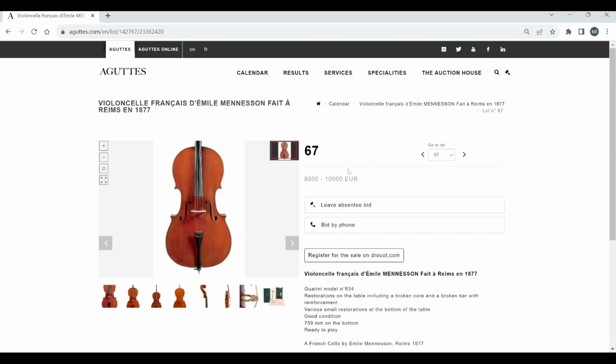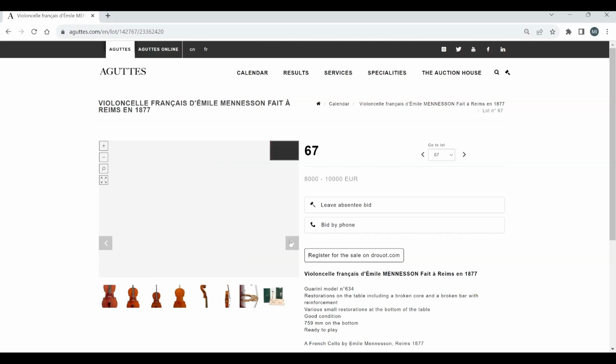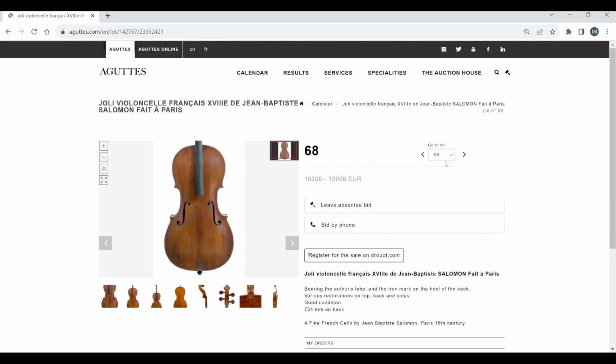A French cello by Émile Menesson, Reims, 1877. 8 to 10,000 on that. Ready to play, apparently. A fine French cello by Jean-Baptiste Salomon, Paris, 18th century, 10 to 12. Now we're kind of talking. This is getting a bit better.